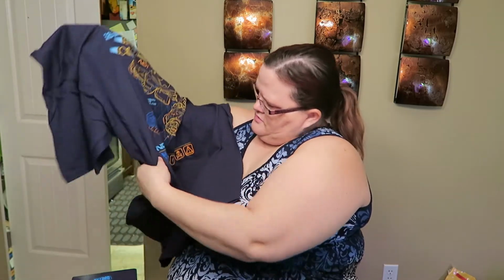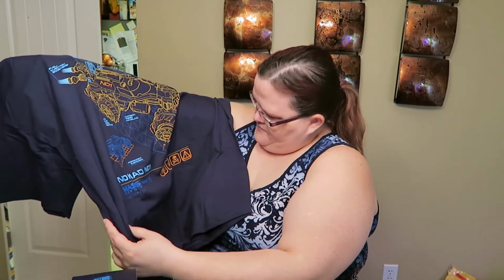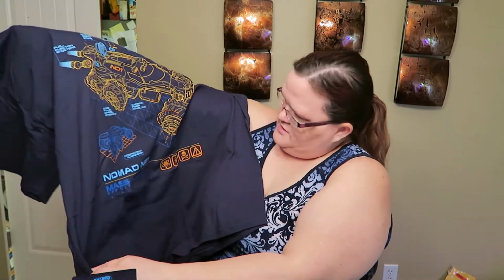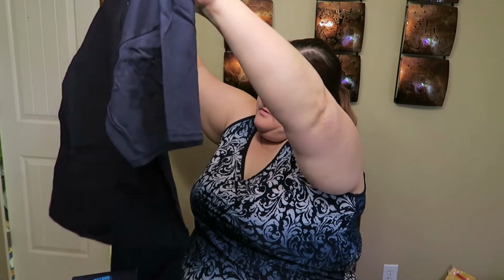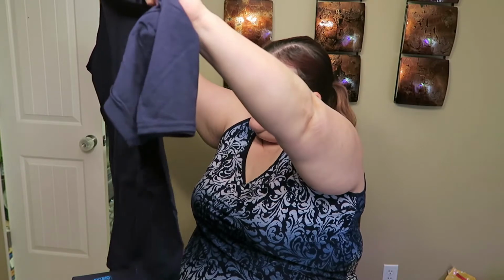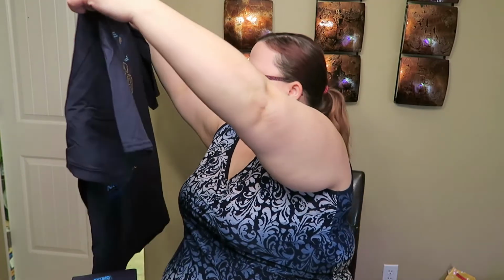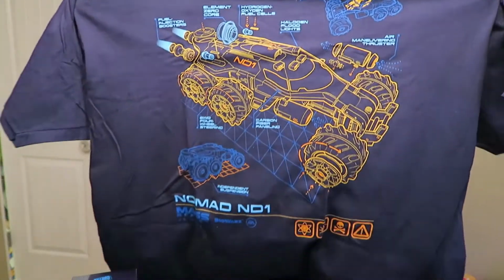Mass Effect. Is that what that's called? BioWare. Oh, it's giving something. It's a Nomad ND1. So I guess these are like vehicles, support vehicles. I love it. I like it. I wear them as t-shirts, as night t-shirts.